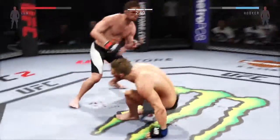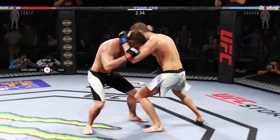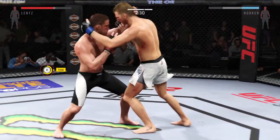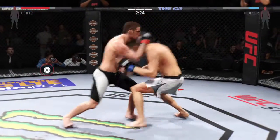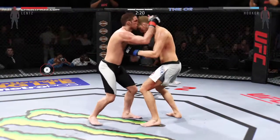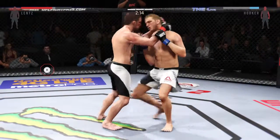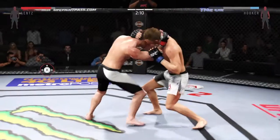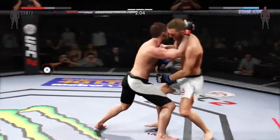I have it completely dead even right now. One of these guys steps up and makes a big statement. They can win this fight. He moves to the Muay Thai clinch. Man, he just avoided damage. Great block. Knee to the leg here, Joe. Lentz is a mess. That cut is getting worse.